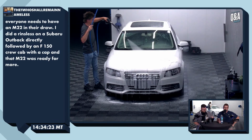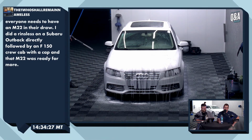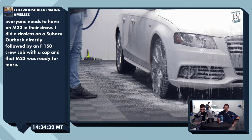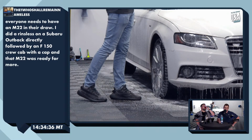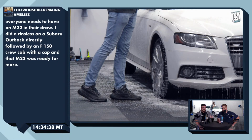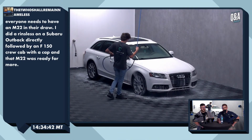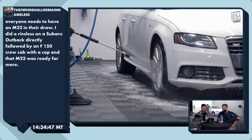Bart, back at it again. What's he saying? Everyone needs to have an M22 in their drawer. I did a rinseless on a Subaru Outback, directly followed by an F-150 crew cab with a cap, and the M22 was ready for more. Wow, I think that's a huge testament to the M22. The M22's been getting consistent praise. That's our code name, remember? Yeah, M22, the Locust Tank.